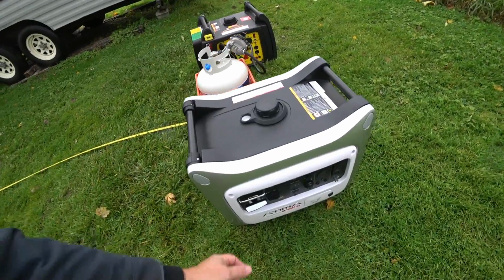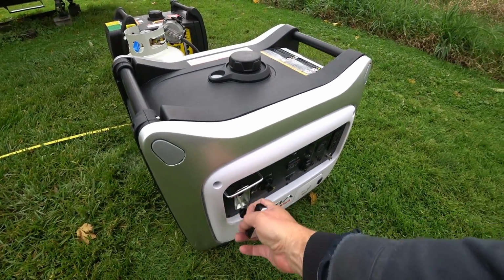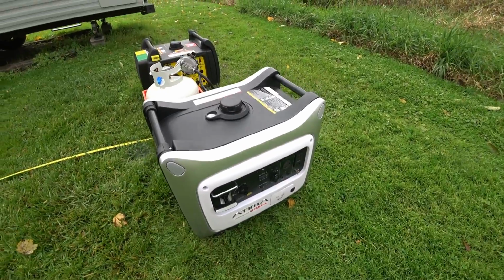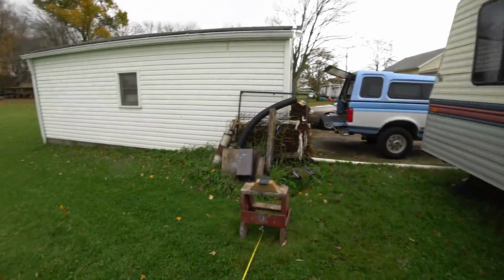All right, let's go ahead and fire this one back up again. Now that it's warm, let's see how easy it is. I'm not going to use the choke. Oh my, is that easy? So easy. Okay, so the smart throttle is off, just like we did with the Champion. Smart throttle off.